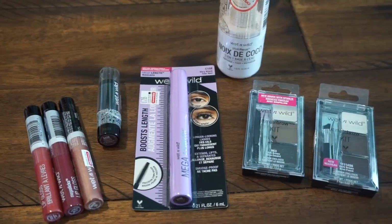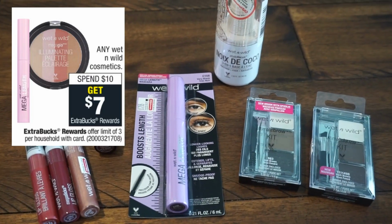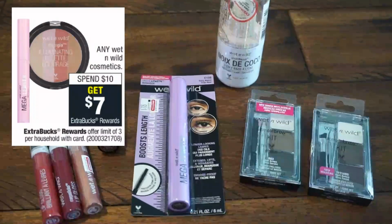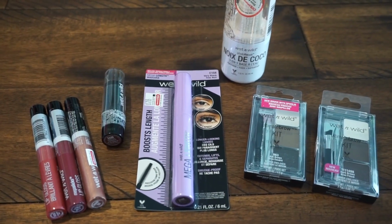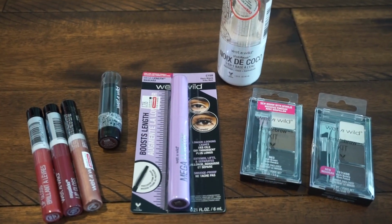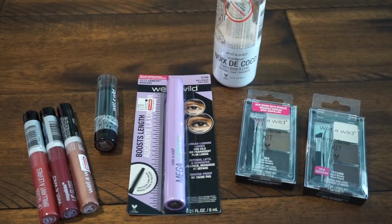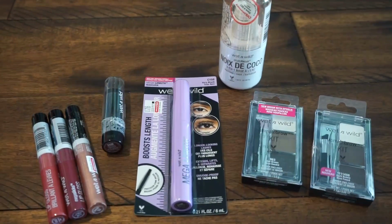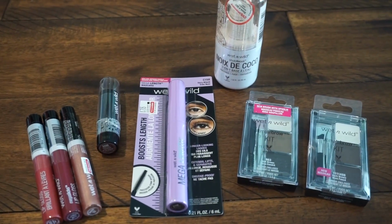Wet n Wild this week is hot at spend 10, get a $7 extra buck. This deal is a limit of three. So what I did in my transaction, I maxed it out. I did all of it. Here, the products that I'm showing you total $29.72. My store does follow the 98% rule.